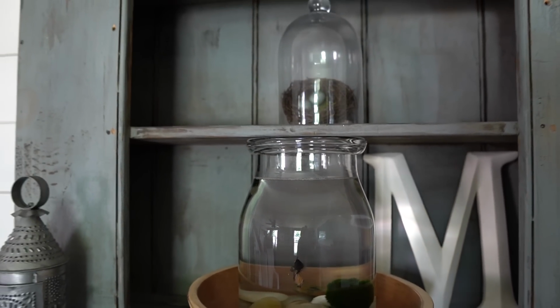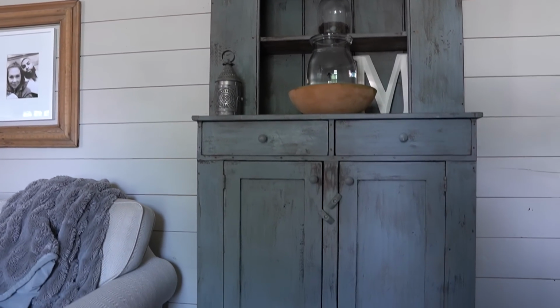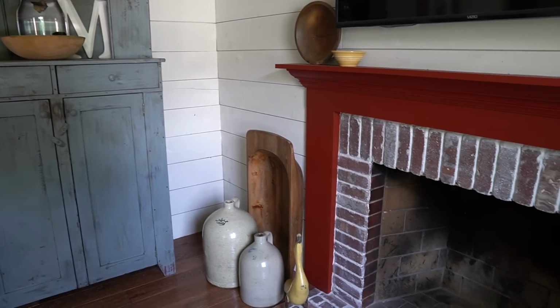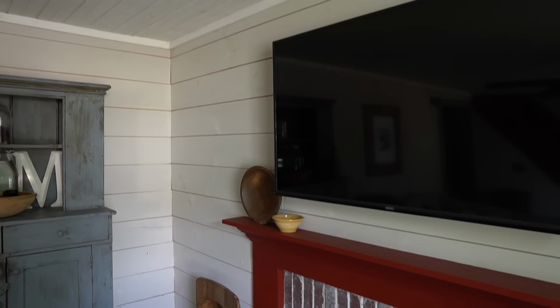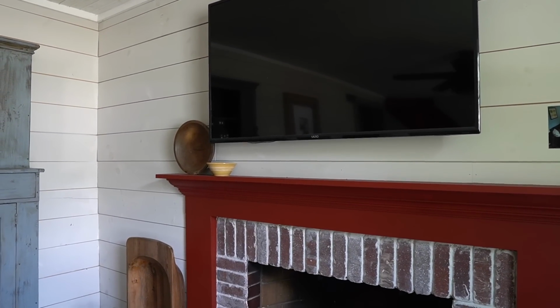You've totally mastered the minimal look here. It's not too cluttery. There's a lot to clean when it's like that. Well, that's true. And you were telling me there's about six kids that get to call this home. Exactly. So sure, they would touch everything.